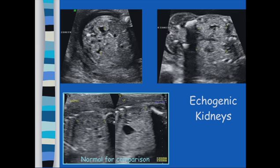These are the kidneys, which are enlarged and echogenic. These kidneys measured 21 and 22, and in general, a kidney should be the same as the gestational age. So this fetus was at 18 weeks. It should have had kidneys around 18 millimeters. There we go. There's the kidneys that are echogenic as well. And notice what they should be for comparison.